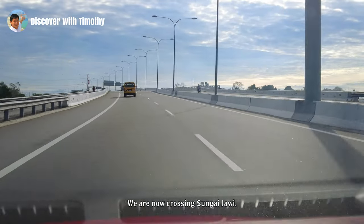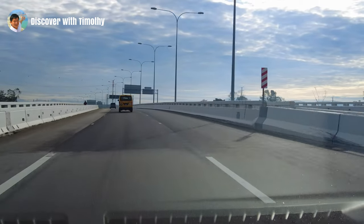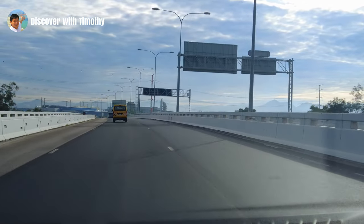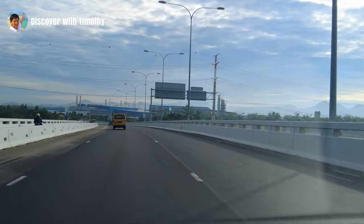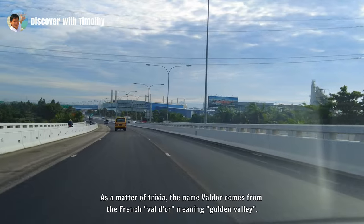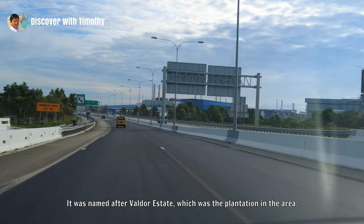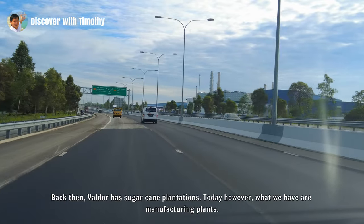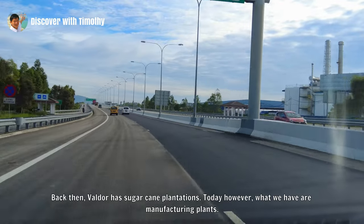We are now crossing Sungai Jawi. In front of us is Valdor Industrial Park. As a matter of trivia, the name Valdor comes from the French Val d'Or, meaning Golden Valley. It was named after Valdor Estate, which was the plantation in the area. Back then, Valdor had sugarcane plantations. Today, however, what we have are manufacturing plants.